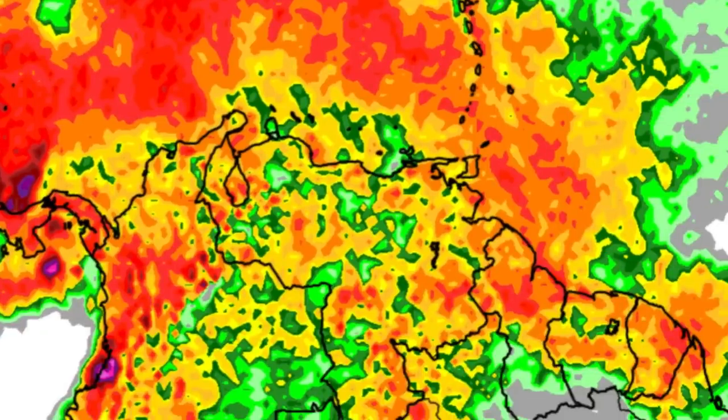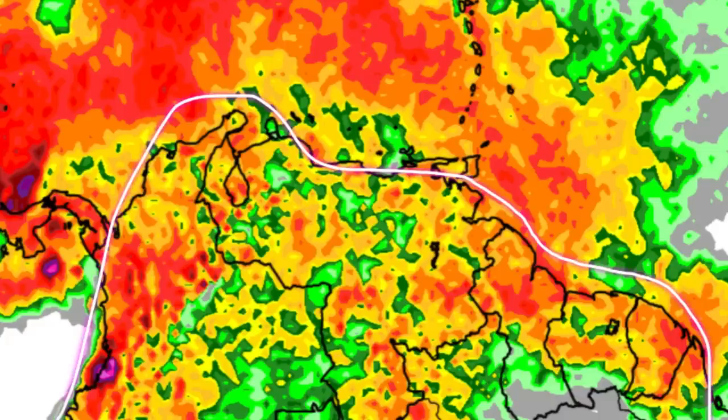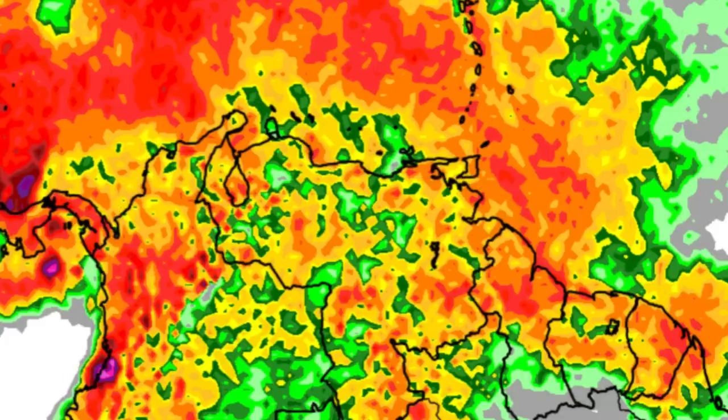Now, as I mentioned, with those periods of heavy rain, there could be instances of flooding. So should you encounter any floodwaters, turn around, don't drown, do not attempt to cross flooded roadways, bridges. It is imperative that we take the necessary steps to protect life and property as much as possible. And as for northern South America, it gets pretty active as well. Colombia, Venezuela, Guyana, Suriname, and French Guiana. So heavy downpours definitely possible.